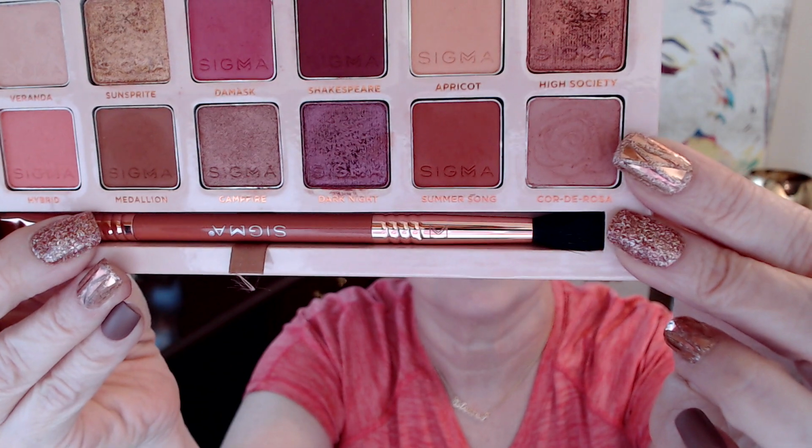Inside, we have each of the shades. This is what they look like, and a brush. I tried really hard not to rub off all the imprinting, like the word Sigma, or this one here actually is imprinted with a rose.